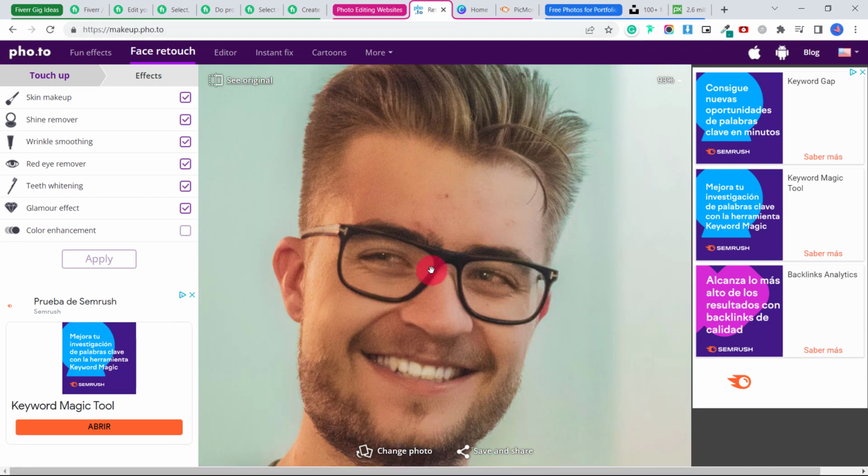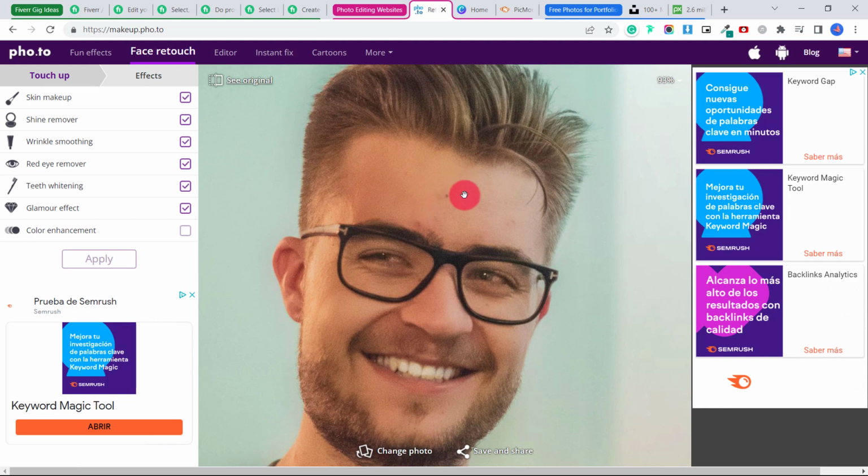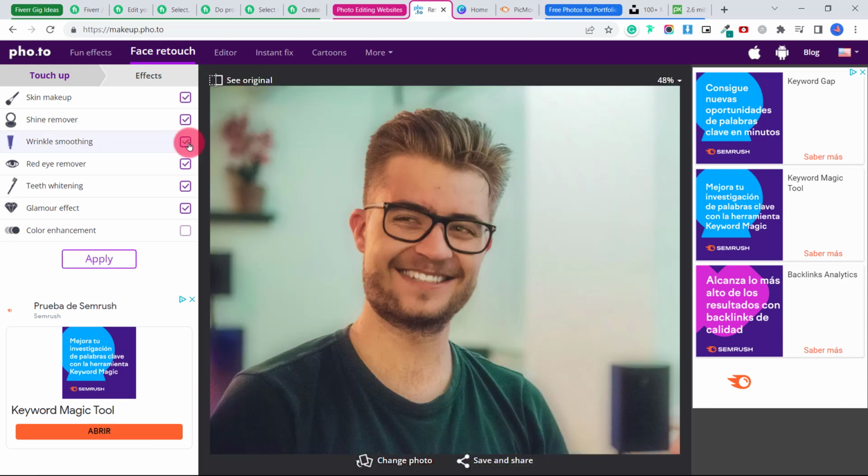And you can see this one has just automatically done the touch-up for you. If you click here on See Original, you can see the difference. You can see it smoothed out his skin here. It's whitened his teeth a little bit. And you can undo any of the ones that you don't want.